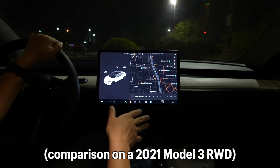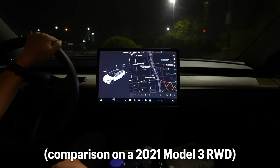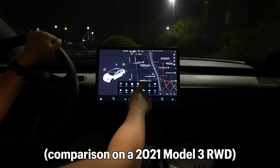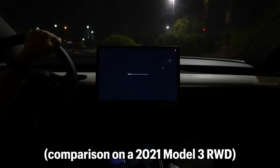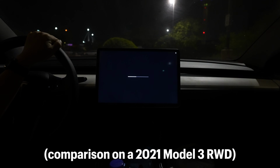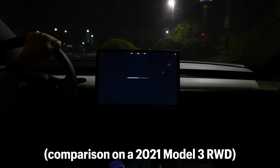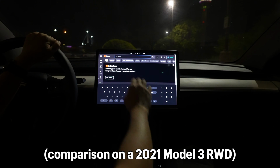Yeah. It really does. Now we're going to compare the YouTube loading speed on the Model 3 and play the trailer for Jurassic World Dominion to compare the sound system, to see what the contrast is versus the Model S Plaid. So we go to Theater, YouTube. So it took about 7 seconds to load YouTube.